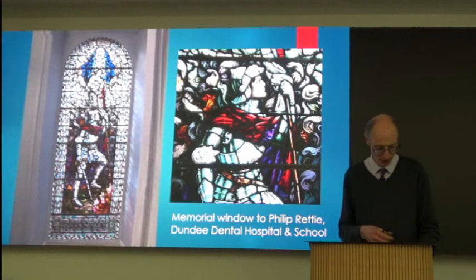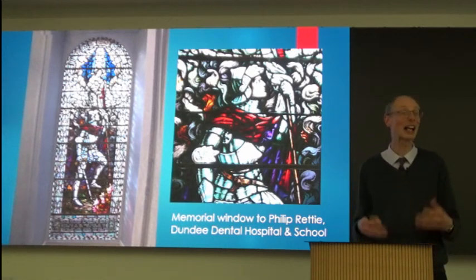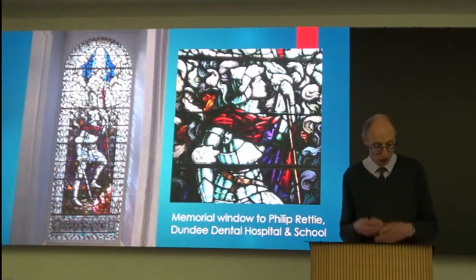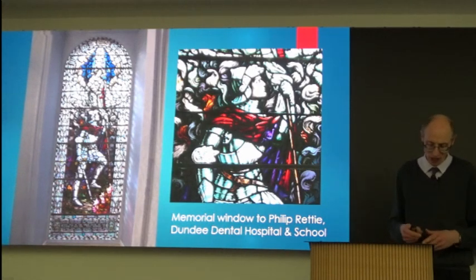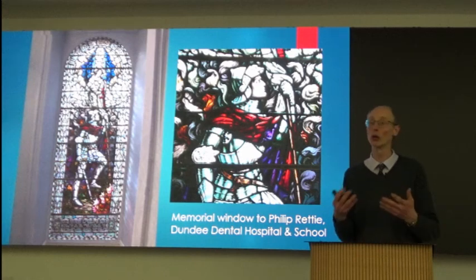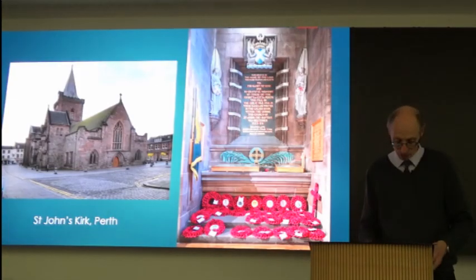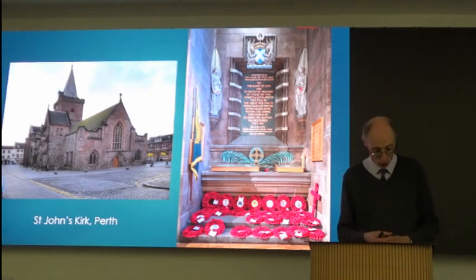its dead. These discussions had already begun in the latter years of the war, and during 1917 and 18, the Dundee Advertiser repeatedly discussed proposals to turn the city churches into a war memorial cathedral. Of course, that didn't happen, but a similar approach was taken in Perth, where St John's Kirk was restored, again by Robert Lorimer, and transformed into a war memorial.